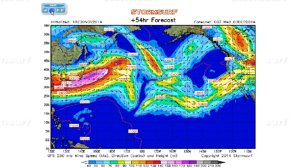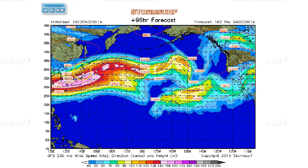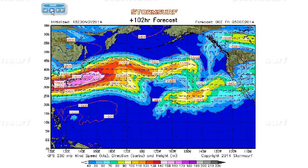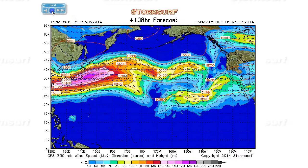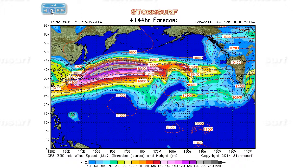So here we are, Tuesday night. Roll this out. Notice the jet stream, as this energy starts moving across the Pacific, the jet stream starts pulling together, looking much better, looking more normal for the time of year by Thursday, and now we're into Friday. These winds continue building, reaching over the dateline almost to a point north of Hawaii. No real trough showing, but look at this.